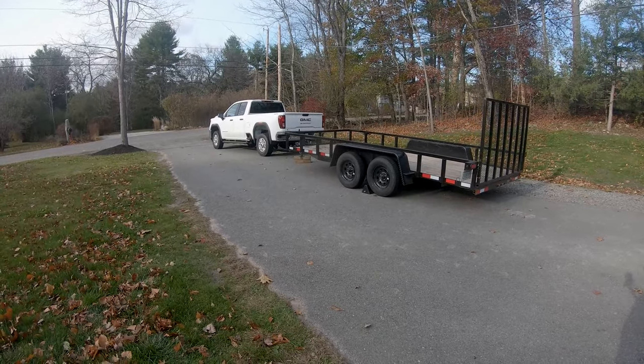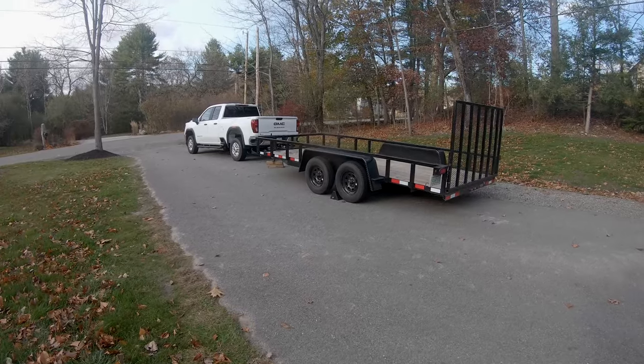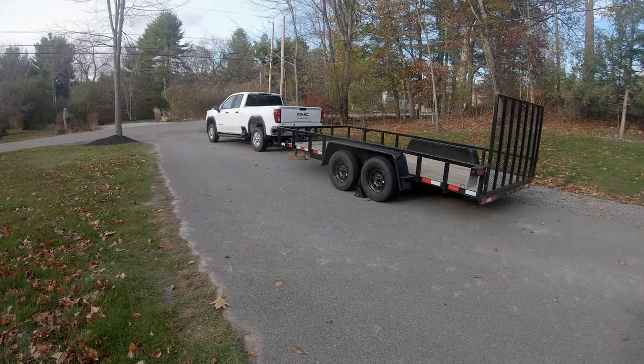Alright, so it's actually been a week since I talked about the truck. Everything's still going well with it, but this past weekend it ended up snowing and raining all weekend, so I didn't get out to any other jobs. So sort of took the weekend off, I guess.